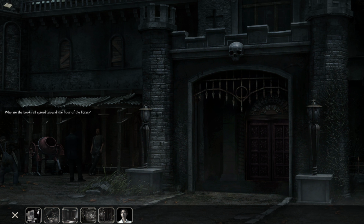Why are the books all spread around the floor of the library? You'll have to ask Miss Antolini about that. She'd often pick up a book. Didn't have much to do by the looks of things. Was reading all the time.